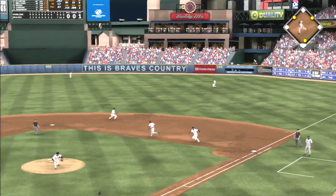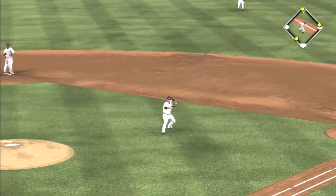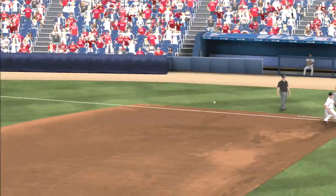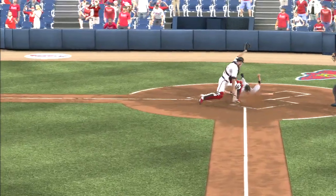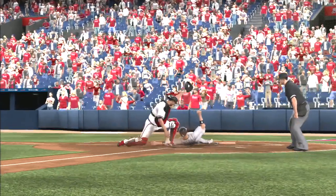Now a ball lined toward right center. And he's got himself a base hit. And a relay home is in time. And he's cut down at the plate as they team up to gun him down. Well, that teamwork pays off here. That's good footwork and a strong throw from the relay man. And they're able to get their man at the plate.